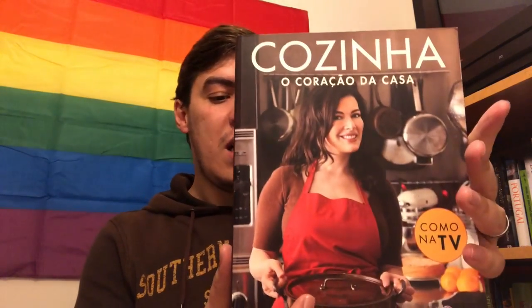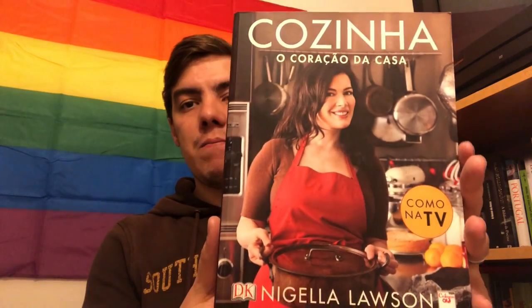Then I have two cooking books from Nigella Lawson, my favorite chef. The first is In the Kitchen with Nigella, I think it's the translation. Let me see again. No, the original title is Nigella Express. Nigella Express. Gorgeous Nigella, and the other one is Kitchen, the Heart of the Home, Nigella Lawson. I think this was my second book. I bought that one. This was a gift from a friend on Christmas. I love it so, so much.